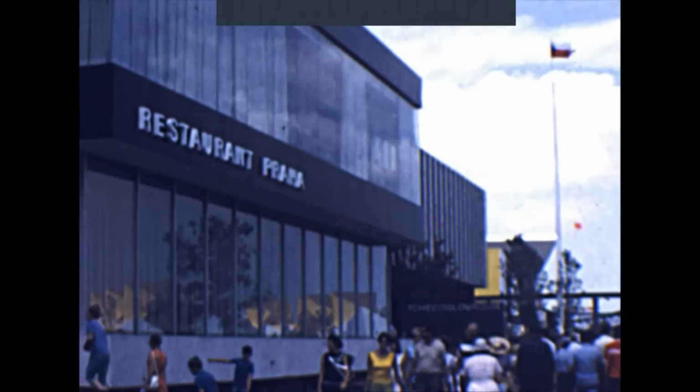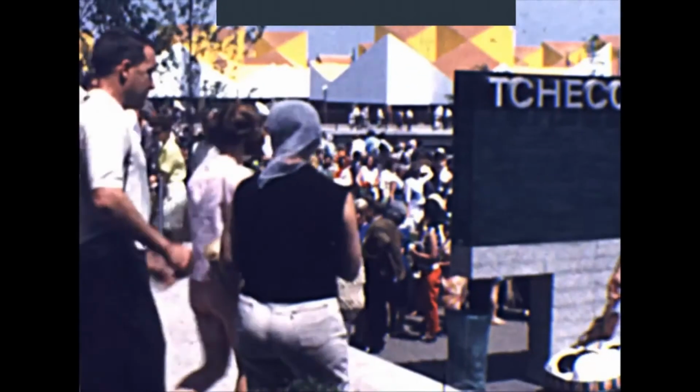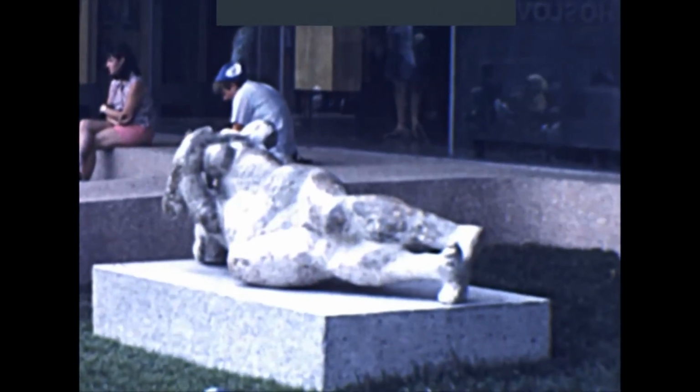Czechoslovakia, super popular restaurant at Czechoslovakia. Matter of fact, the whole Czechoslovakia pavilion was very popular. The art exhibits inside, lots of exhibits of glasswork and things that they were famous for, a giant fairyland castle carved out of wood. It was a real loss when they left Canada after 1967 and did not return for the Man in His World years, '68 and later on. It was really a shame. It was a beautiful pavilion.